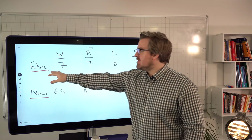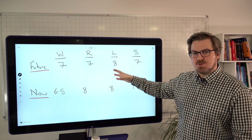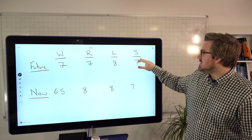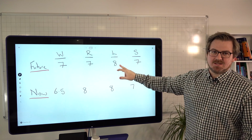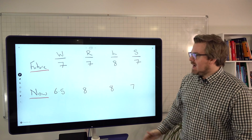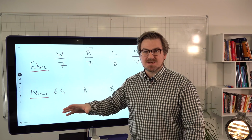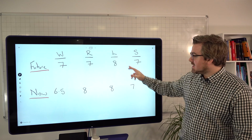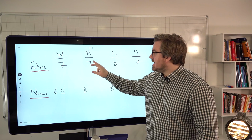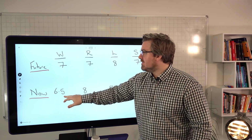So imagine we have a student who, these are the scores that she needs. She needs a 7 in speaking, reading and writing, and she needs a band 8 in listening. She wants to go to Canada. And she did the test and she didn't get the scores that she needed first time. She got a band 7 in speaking, a band 8 in listening, a band 8 in reading, and a 6.5 in writing.